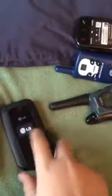A lot of phones are turning on. This button reminds me of the VX6100 from 2004. It has a 1.3 megapixel camera. It is a pretty good phone.